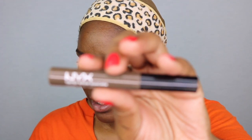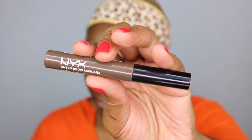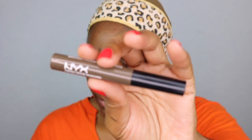Next, I am going to be using the NYX Tinted Brow Mascara. I like to use this to kind of tame your brows, and it also helps to set them in place. You can use this over your brow pencil or by itself.